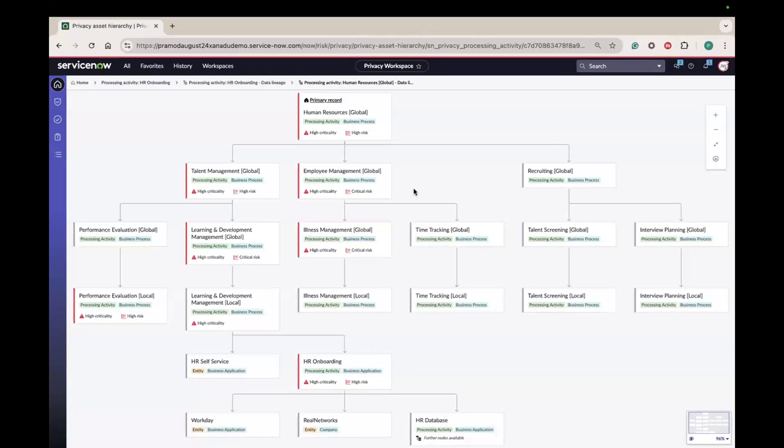Great, thank you. Last one, and then we need to get moving on. Can I update the data lineage automatically from the CMDB service map?